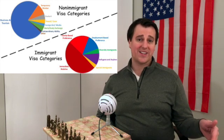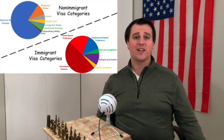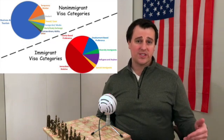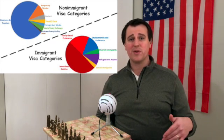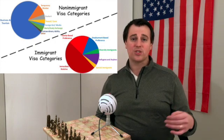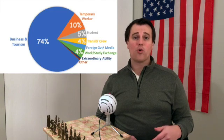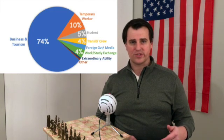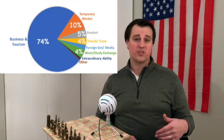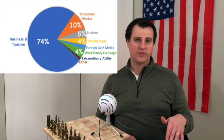Non-immigrant visas don't have a direct route to citizenship, but we still need to understand them for two reasons. The first is that it's not uncommon for somebody to enter the country on a non-immigrant visa and then file for a change of status to an immigrant category. But the second reason is that the non-immigrant visa system is the most common way illegal immigrants get into the country. They enter legally and then they overstay their temporary visa. The biggest visa category by far is tourism and business trips, the B1 and B2 visas. Those make up nearly 3/4 of all non-immigrant visas and will let somebody stay in the US for 6 months.